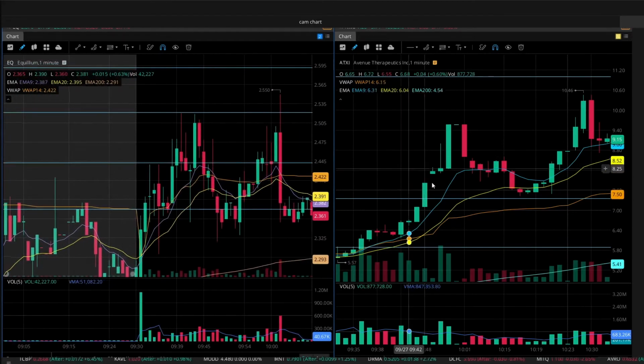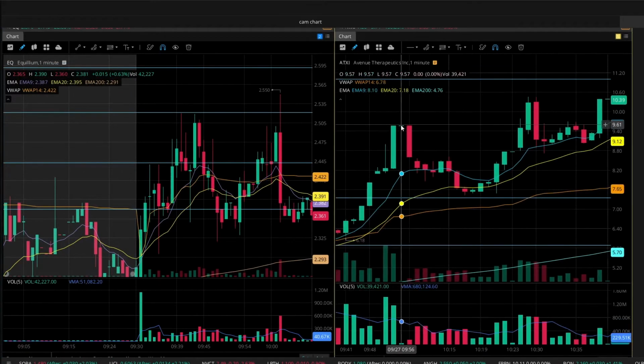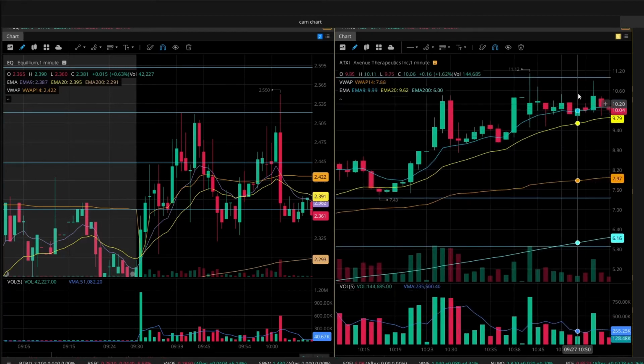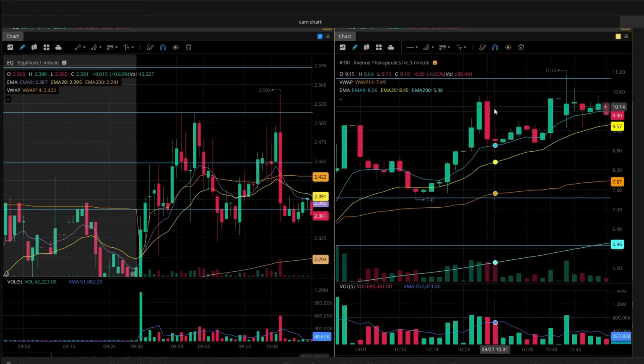EQ popped off, and so did ATXI, and then it halted again, but I was already out. I was watching this, and then it did a flush down, ended up popping back up again, double topped right there, and flushed down. But I wasn't trading it. It looks like it might have halted there, or no, it didn't. But yeah, it was very wild.